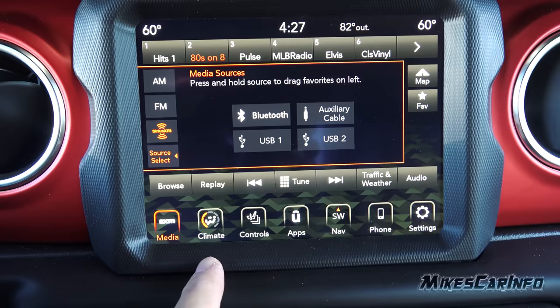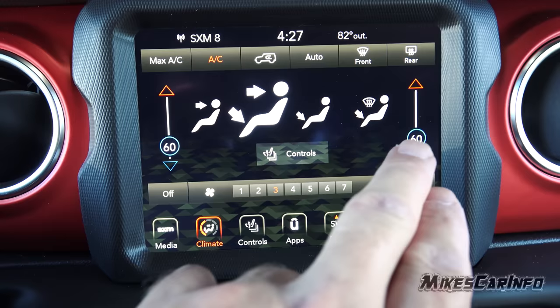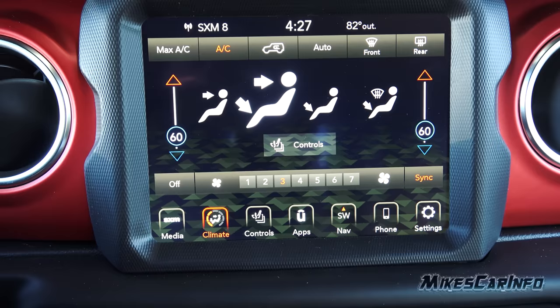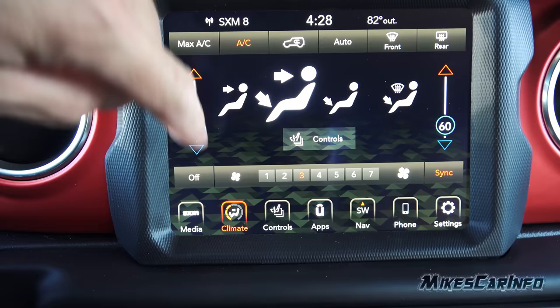The next icon is your climate control. And there's a little bit of redundancy as far as buttons, but out of convenience, and I'll show you that in a minute below. But you have your temperature for your driver and passenger, where you want the air to blow, your fan speed. You can sync the driver and passenger if you want. You can recirculate the air. Your rear defroster, front defroster is all found here. And there's a shortcut to controls, but we also have this button here.